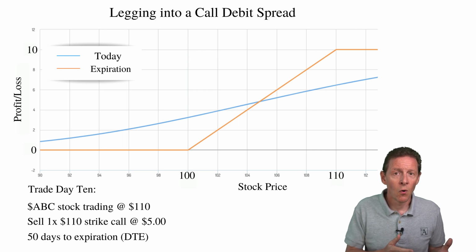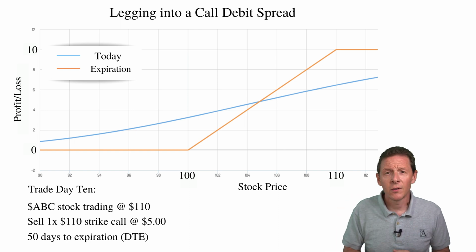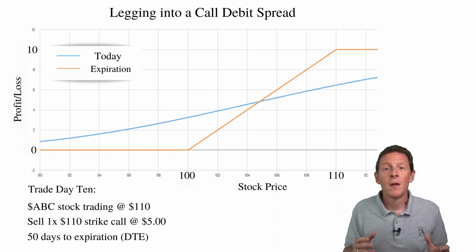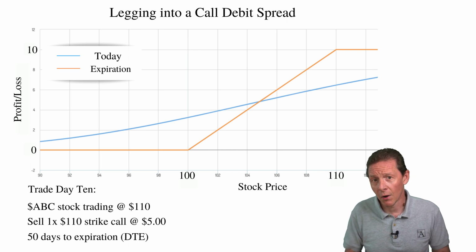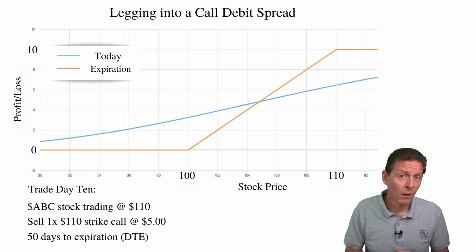We own the 100 call and we have sold the 110 call against it. However, because of the move higher in the stock price and the associated increase in the call premiums, the spread is established for zero cost. The amount we paid for the 100 call is totally offset by the sale of the 110 strike call.